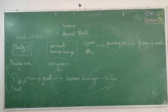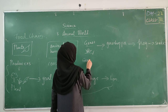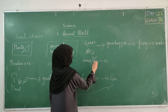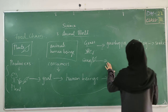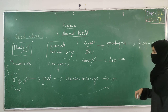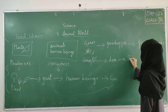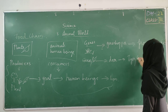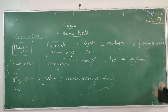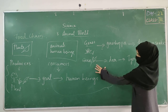One more example we'll see. Again, grass or plant, anything. Who will eat this? A deer. A deer can be eaten by a tiger or a lion. Again a chain is formed. The chain is starting with a plant. The chain is starting with a producer.